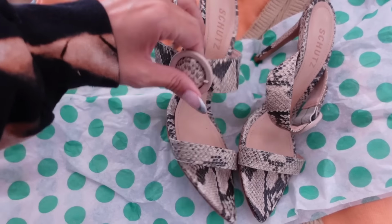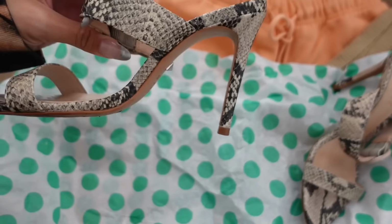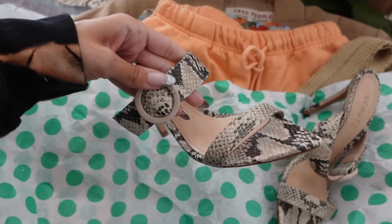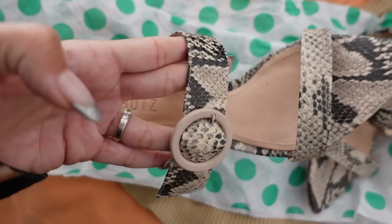Lastly, one of my favorite things I got were more Schutz heels. These heels are so comfortable, you guys, because the heel on them is not too crazy, and I don't know, I always have good luck with Schutz. So I got these snakeskin heels.